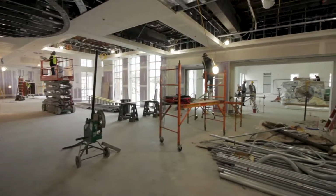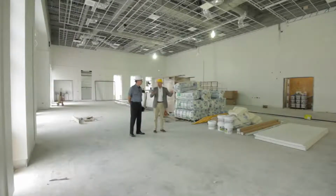Well, Harry, here we are in the big room that we're going to call the Oceanside Pavilion. And this room is designed for multi-purpose. We can worship in here. We have great technology in here, so we can do presentations and other types of activities. It's going to be great for Wednesday night suppers. It's just an expansive, beautiful indoor space. Tell us a little bit more about it.